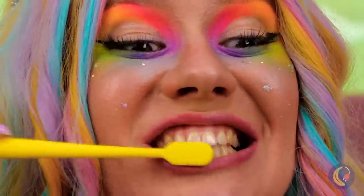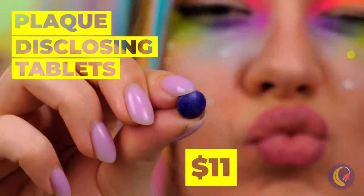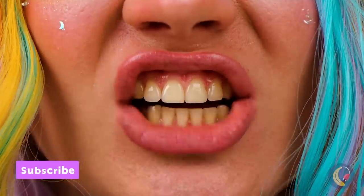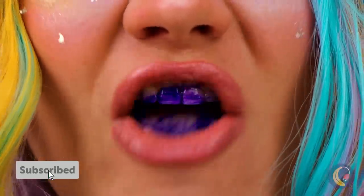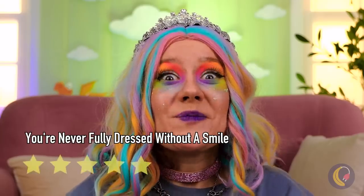And every beauty routine starts with good hygiene. But taking care of that plaque will require a little extra something. Everything's already looking better with this purple tint. Can't forget to floss. Now show off those pearly whites.